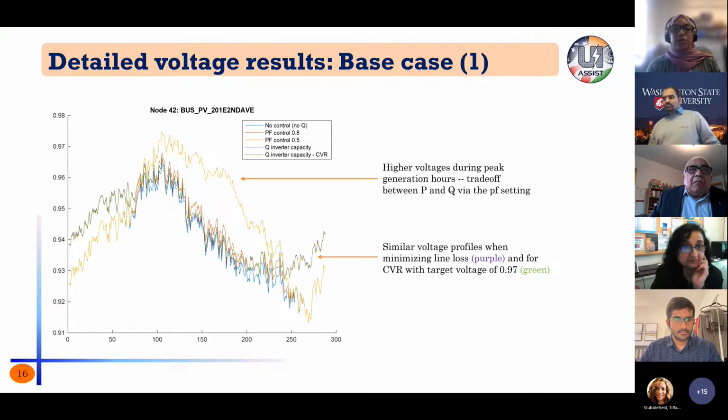The reason you get much, much better improvement in that center period is because you're basically trading off P and Q, which isn't exactly ideal. A utility would not want to trade off P and Q, thus you can't get that performance without losing some real power injection. And instead, you're going to see something more like the red and the purple, which are very close to each other, actually, except that the purple, which is looking at the inverter capacity, gives you this boost when the sun is down as well. If we go to the next slide.